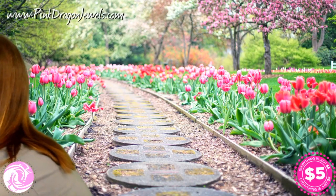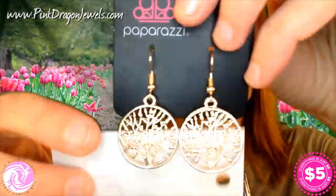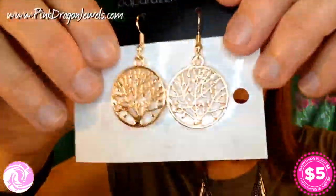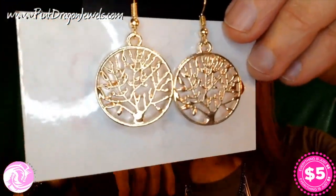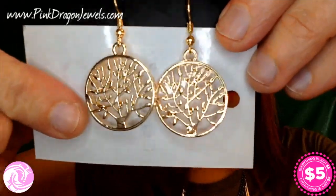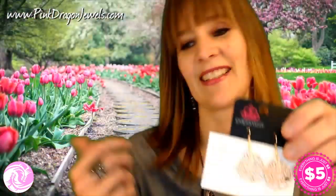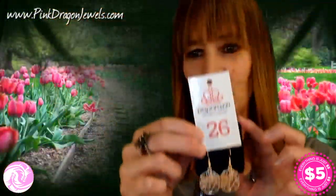Okay, let's see. Okay, this next one is number 26. These are rose gold as well. Little trees. You guys, these are great for spring, right? Little trees, laser cut. Can you hear my cat? I don't know. It sounds really loud to me, but maybe you can't hear him. He's meowing away. Little trees with leaves. Gorgeous. Oh, he just came in. He wants to say hi, I'm sure. Number 26 for these rose gold trees.